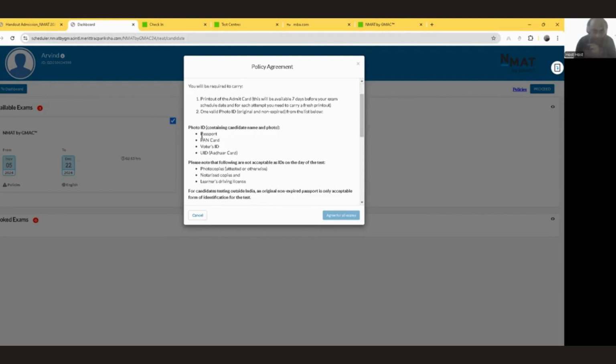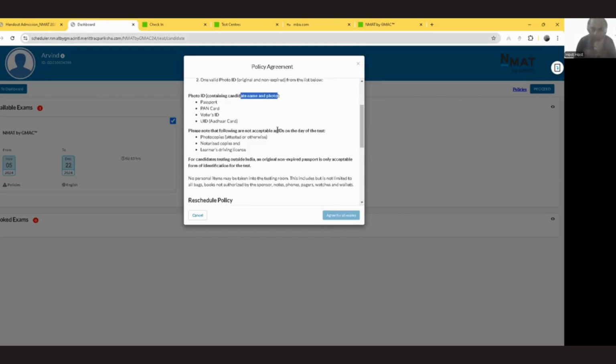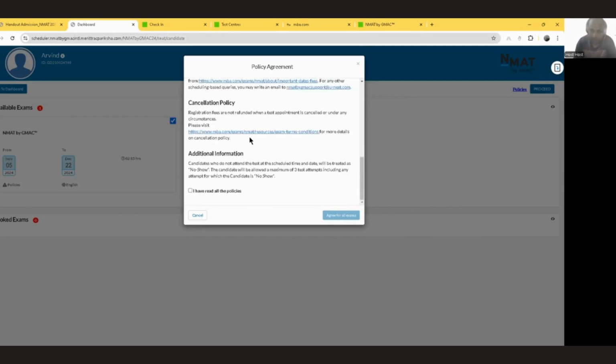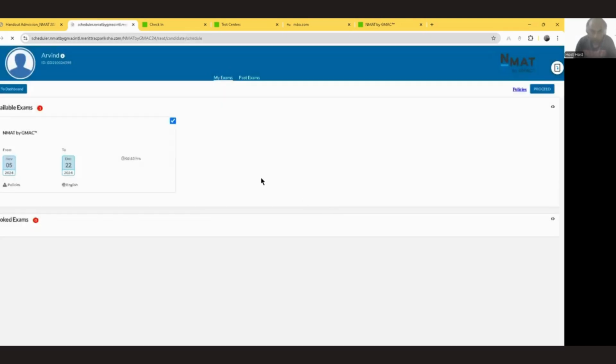Valid photo ID can be a passport, PAN card, voter ID card, or UID. Nothing else is valid. And the photo ID card must contain your name and your photo. For candidates testing outside India, an original non-expired passport is the only acceptable form of identification for the test. In case there is somebody among us who is very, very famous, I agree for all exams.